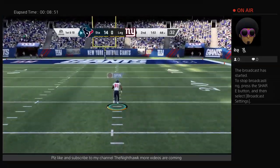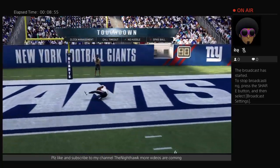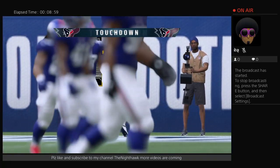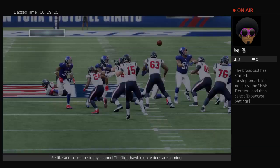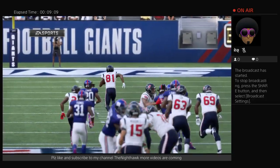He's got daylight. 20, 10, and he's in. Touchdown, Houston. A big play there. 56 yards. And the Texans will add on to their lead. And nothing too crazy there. A quick slant, and then he just had a seam.